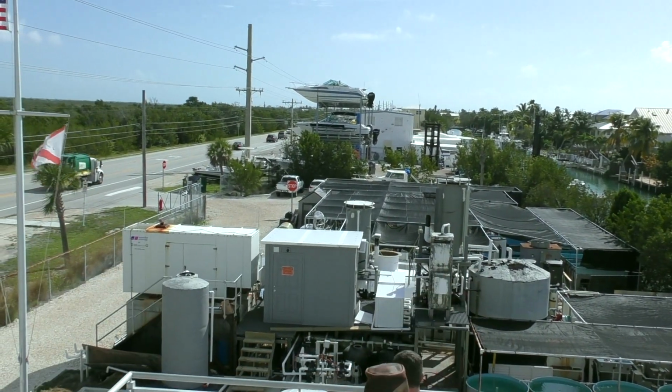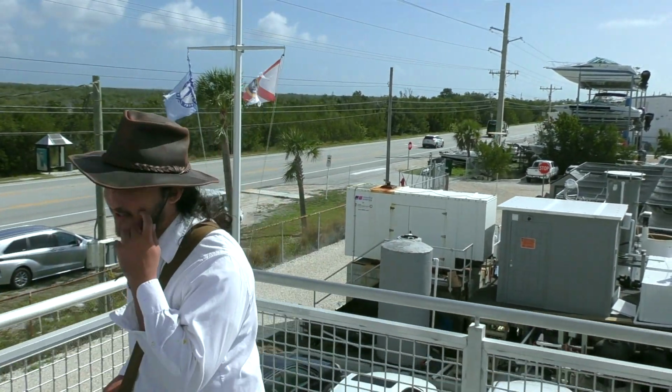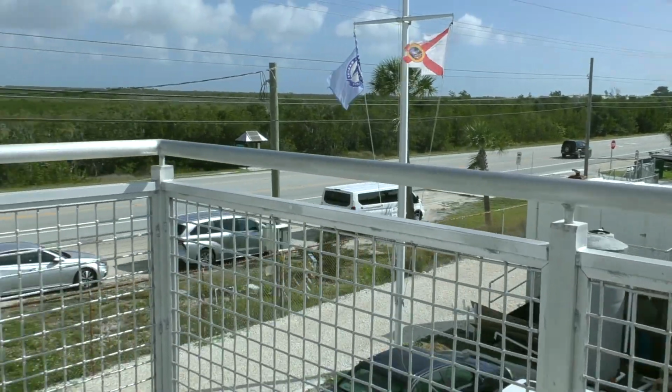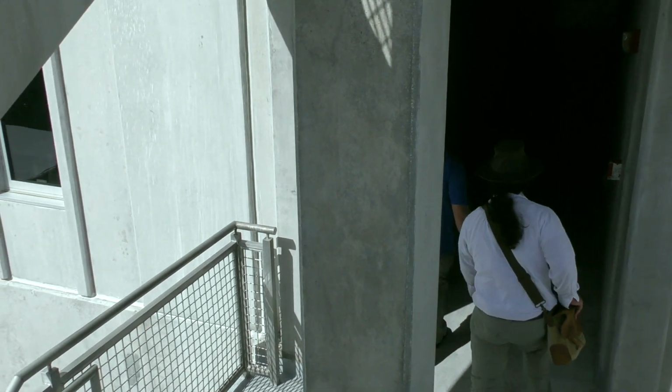Do you have a favorite coral species? A favorite coral? Oh, man, live ones? Yeah, there you go. Fair enough. There's quite a few. Mycetophilia is really cool.